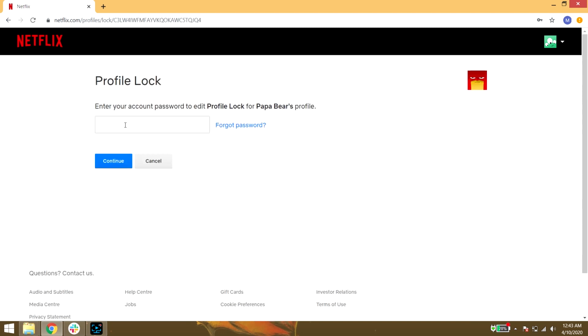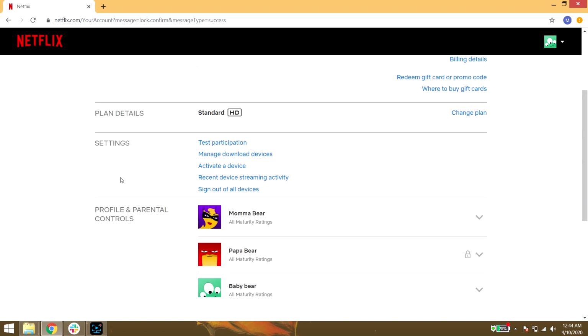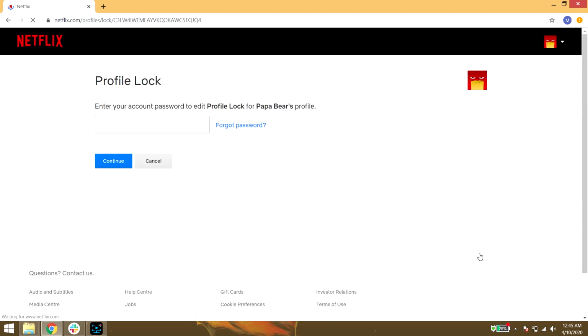Next, you'll be prompted to enter your account password for verification before you make changes. And on the profile lock page, check the box beside Require a PIN to access profile. Now, you can set up a 4-digit PIN for the profile and then click on the Save button to do so. Once you've set up the 4-digit PIN for the profiles, you'll see a lock icon beside the profile in the account settings. Additionally, you'll also receive an email from Netflix with the PIN lock. In case you want to change the PIN or see the last PIN, you have to go through the same process again.